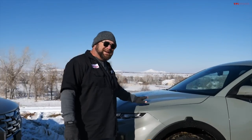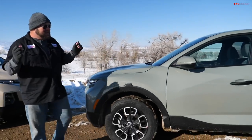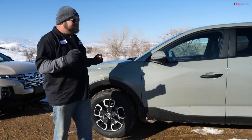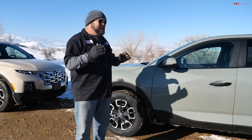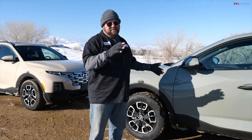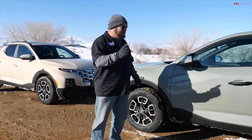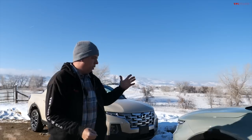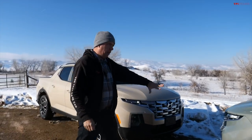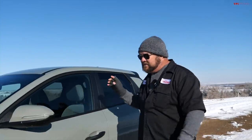This is mine, my little baby pickup, and it is a 2023 Santa Cruz SEL. Now it's not the premium, so because of that, it has the less powerful 2.5 liter four-cylinder engine. Can you pop the hood? I can do that. I want to see the differences visually. So naturally aspirated, right? No turbos. That's right, 191 horsepower, 181 pound-feet of torque.